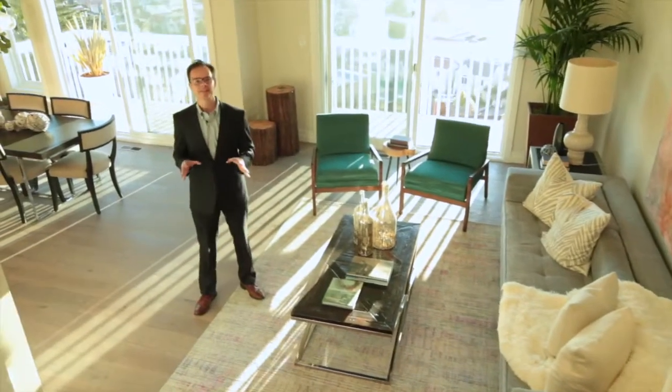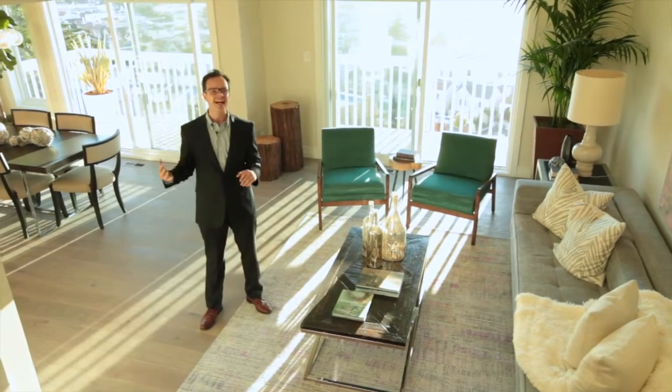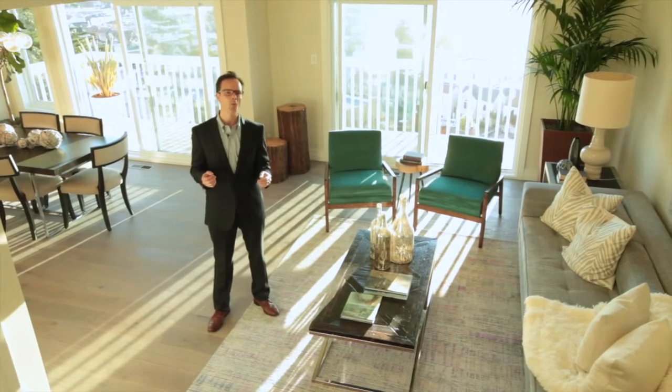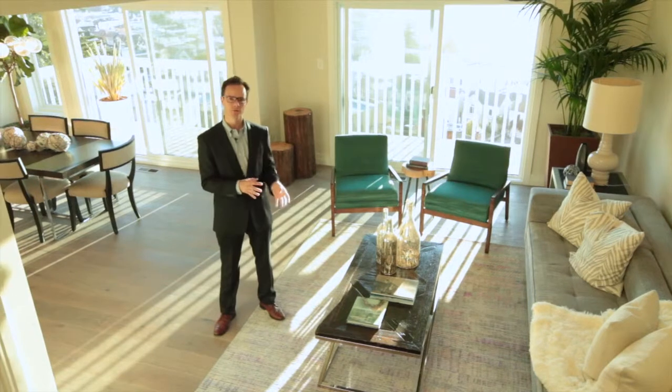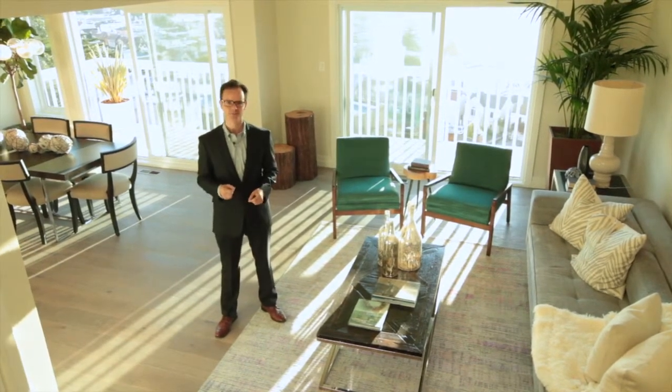With ample living space, a modern remodel, and the possibility of adding over 1,000 square feet within the envelope of the building, this home offers both elegant living and best value per square foot. This is a rare find in San Francisco. So come on by and check it out. I'll be waiting for you.